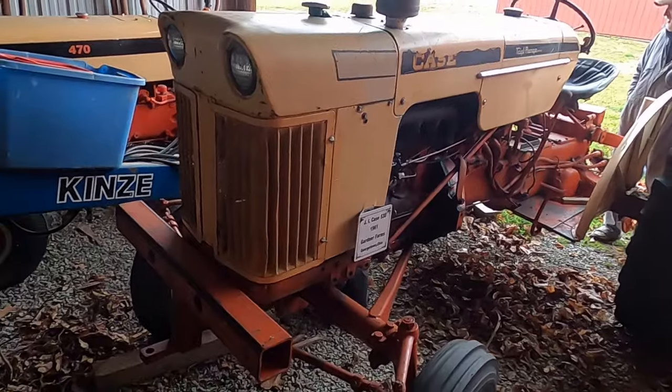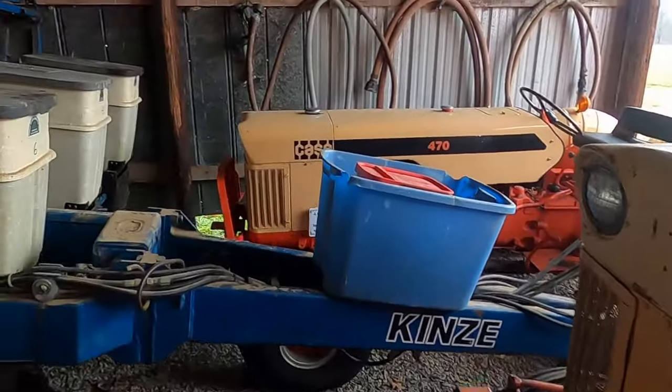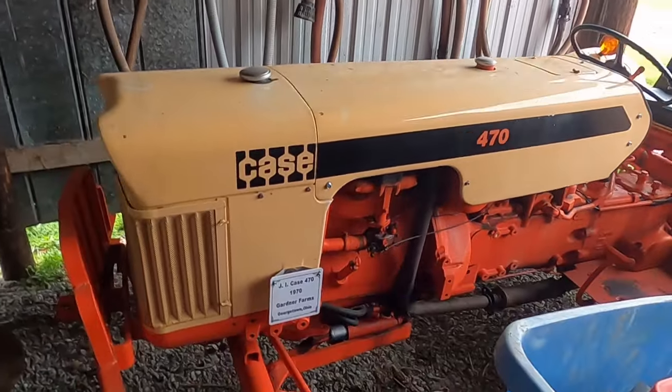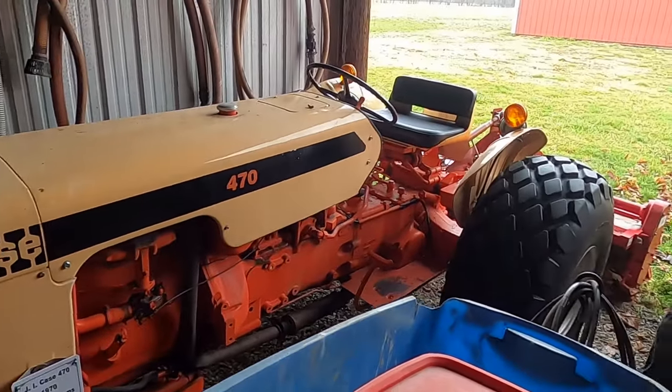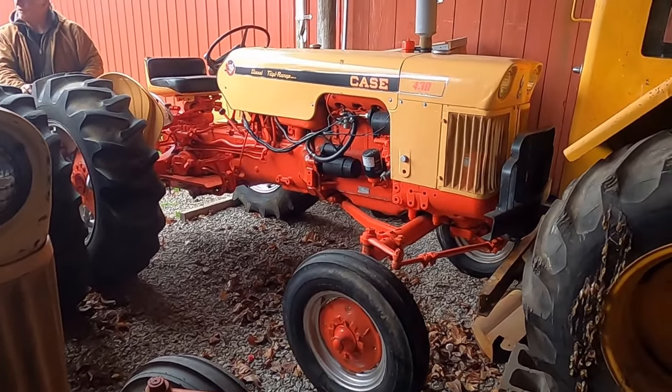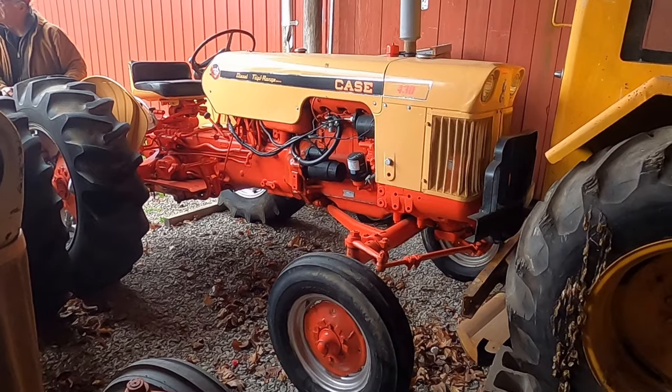Low bore. Nice little tractor, but it's got all the newer stuff on it. The newer steering, the 3-point, this has got the Eagle Hitch, which I like. There's nothing wrong with the Eagle Hitch, but I rewire them.